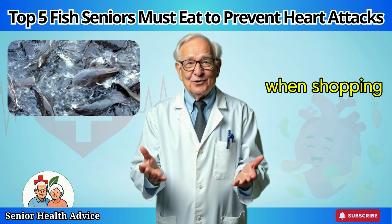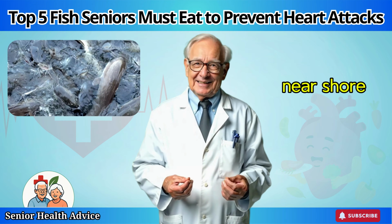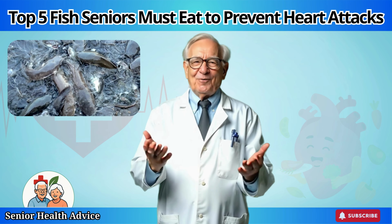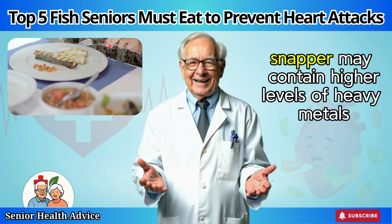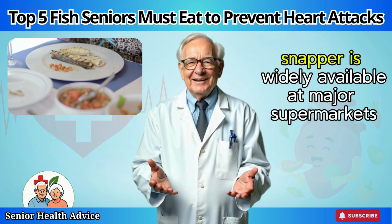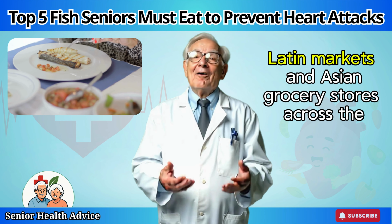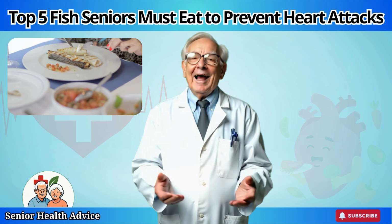When shopping, try to choose snapper that's been responsibly caught near shore or farm-raised under strict quality standards. Avoid overly large fish, as older snapper may contain higher levels of heavy metals. Fresh or frozen snapper is widely available at major supermarkets, Latin markets, and Asian grocery stores across the U.S.